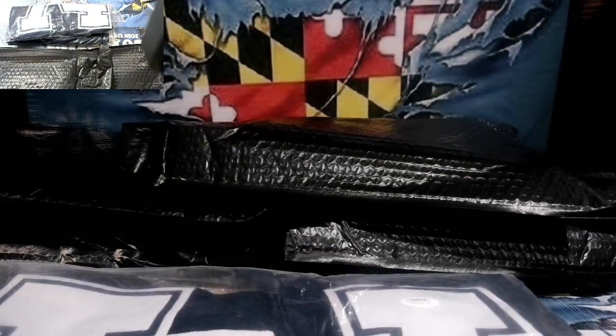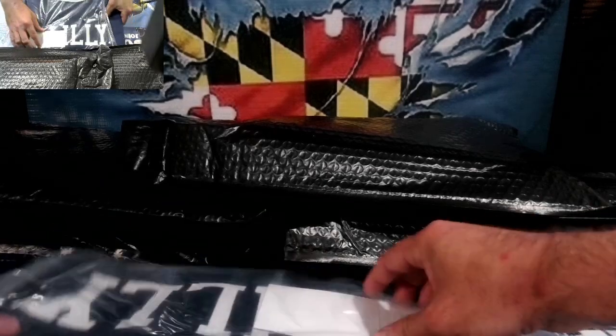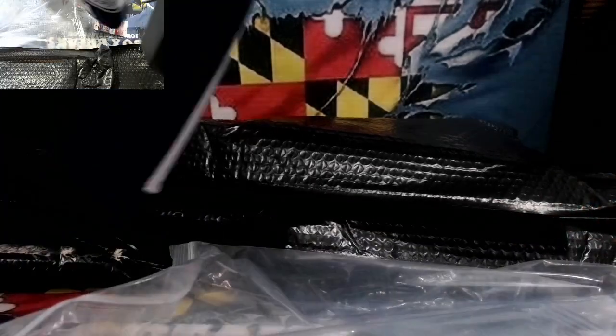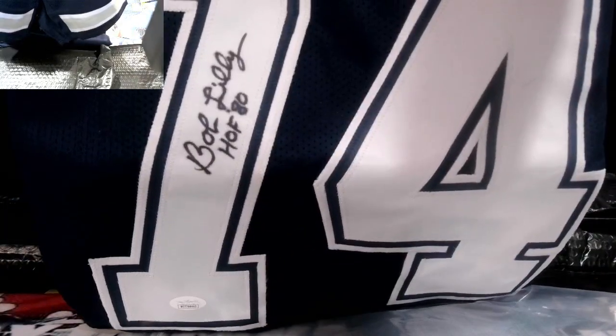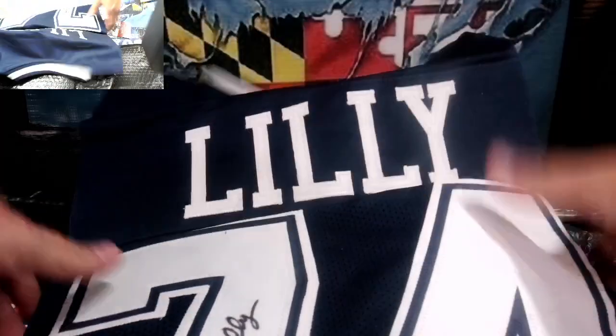Alright, our first jersey. We got a Bob Lilly jersey with the Hall of Fame 1980 JSA. It's gonna be a tough one for Sarah. She loves her Cowboys because of her Don Don.